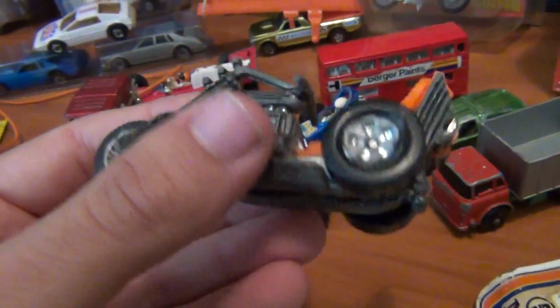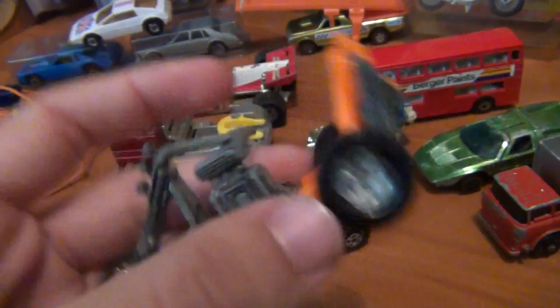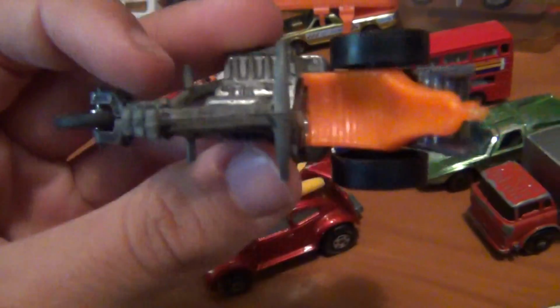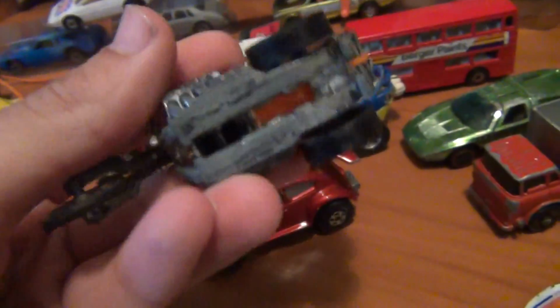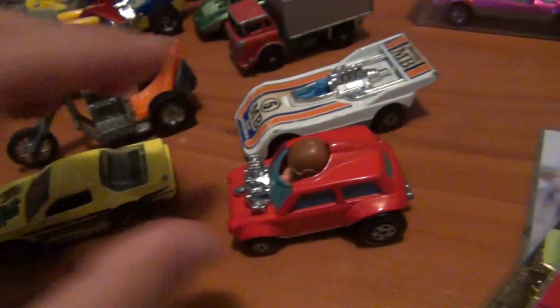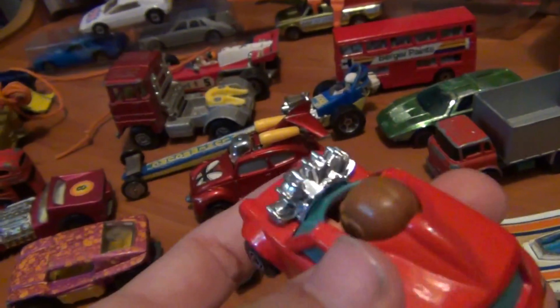Got another Rumbler. I think I've got this one already, but still, when you can find Rumblers for very cheap, grab them. That's what I always say. Very cool indeed. I think I've actually got the rider somewhere as well. Well, I got my one somewhere with the rider on it anyway, but the tracks are always missing as well. Great to score that. Little Mini here, probably the absolute mintest one I found in the box.